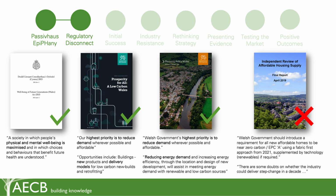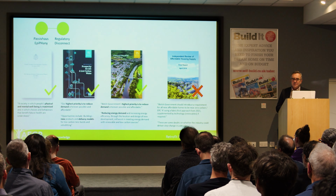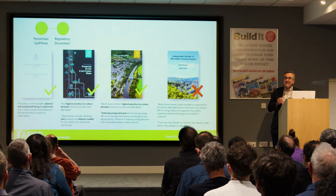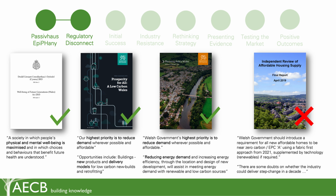Prosperity for All and Low Carbon Wales. This was essentially the first Welsh carbon budget. It was launched shortly after the declaration of a climate emergency by Welsh Government in April 2019. And for those who don't know, that declaration was a world first. It sets out an action plan for reduction of CO2 emissions by 80% against a 1990 baseline. And it clearly identifies the need to prioritise energy demand to do so. So that's a really important document that sets an important context. Planning Policy Wales.